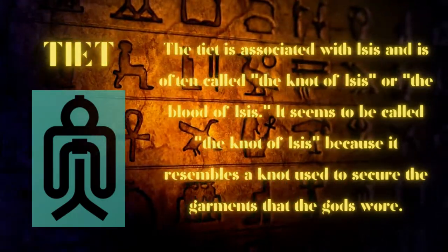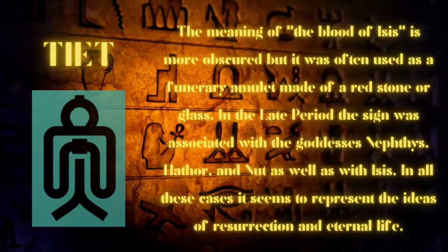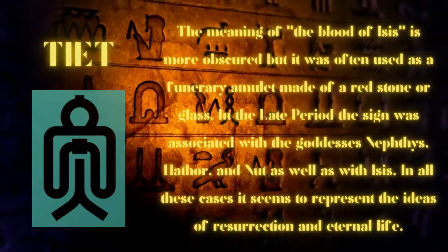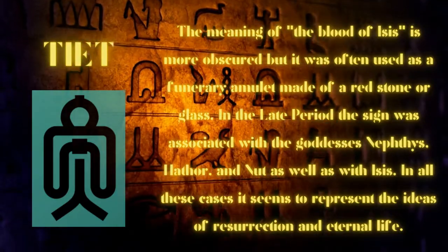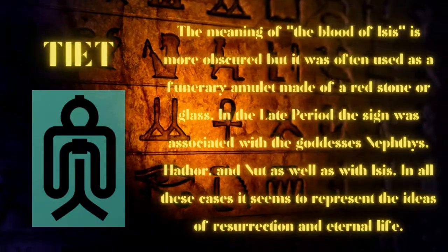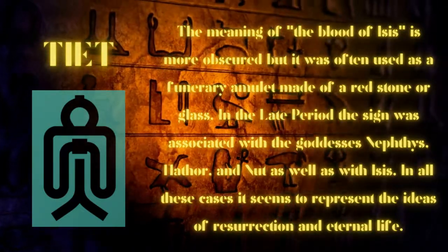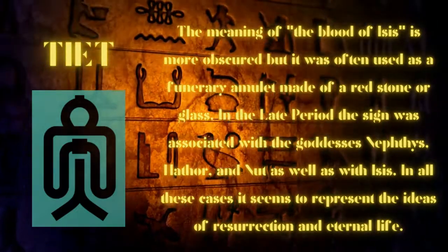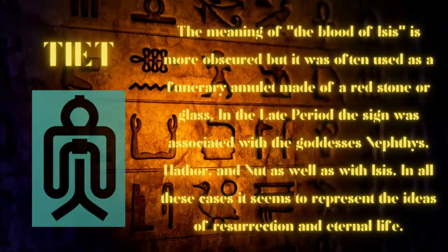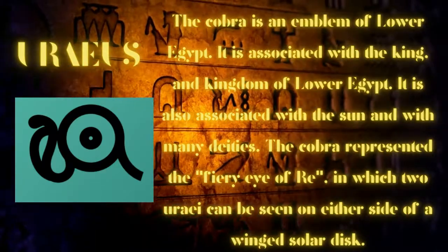It seems to be called the knot of Isis because it resembles a knot used to secure the garments that the gods wore. The meaning of the blood of Isis is more obscure, but it was often used as a funerary amulet made of a red stone or glass. In the late period the sign was associated with the goddesses Nephthys, Hathor, and Nut as well as with Isis. In all these cases it seems to represent the ideas of resurrection and eternal life.